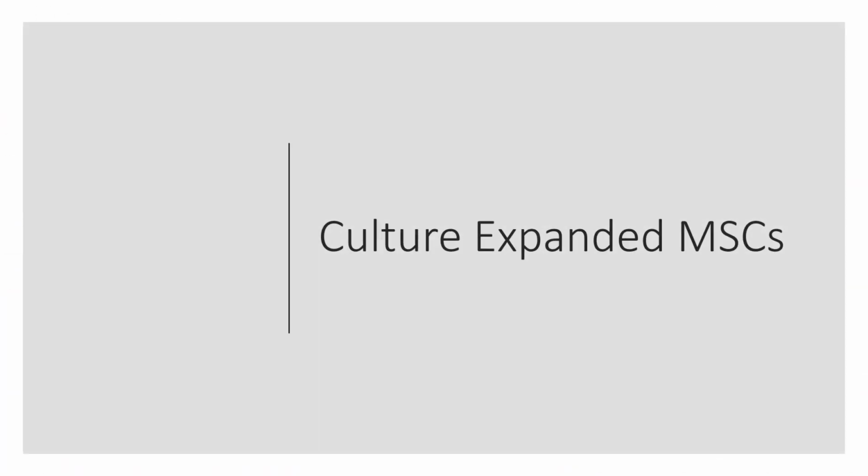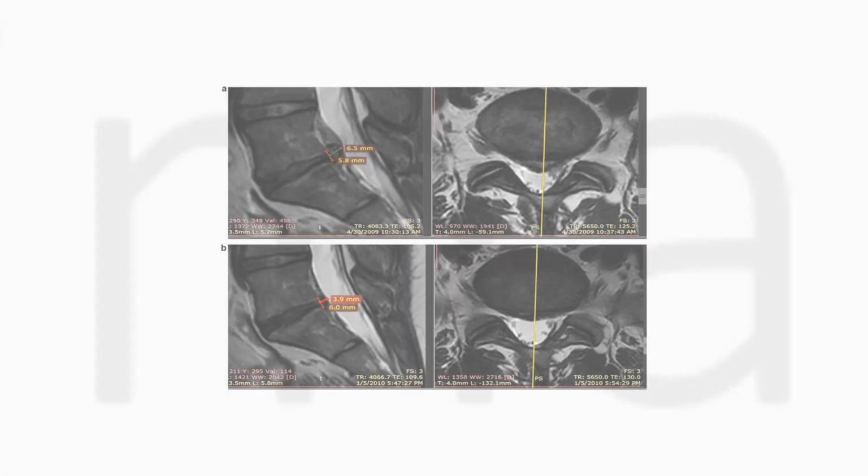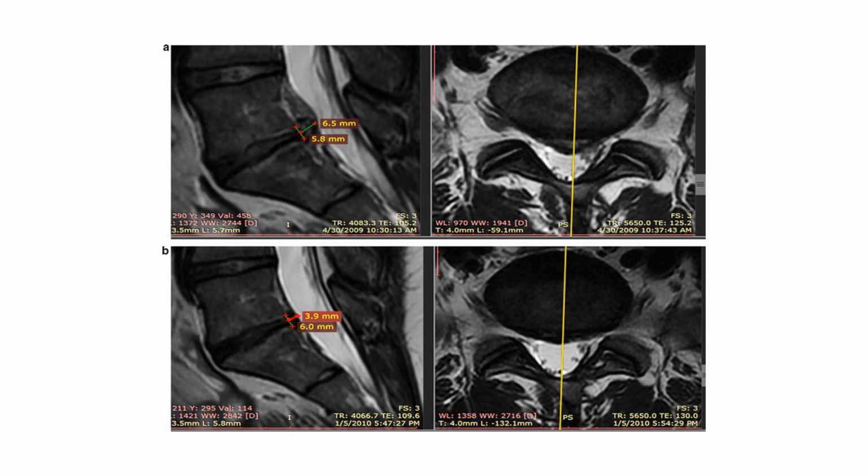So let's now talk about culture expanded MSCs. We're going to talk here, this is now a different patient population. Before I was talking about patients who are HIZ positive, have difficulty sitting, classic discogenic pain patients with good disc height. Now we're talking about patients with good disc height but have chronic disc bulges that just aren't responding to epidurals, or at least not long term. So this is an exemplar result here.